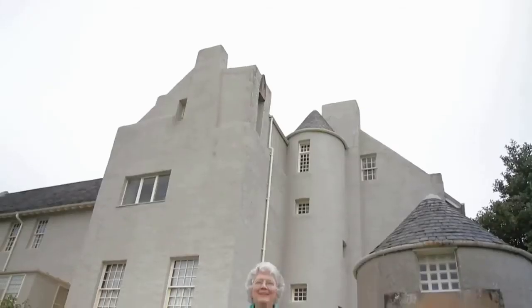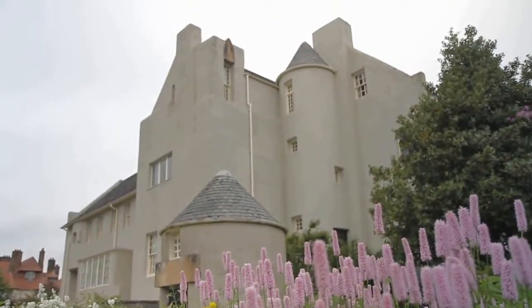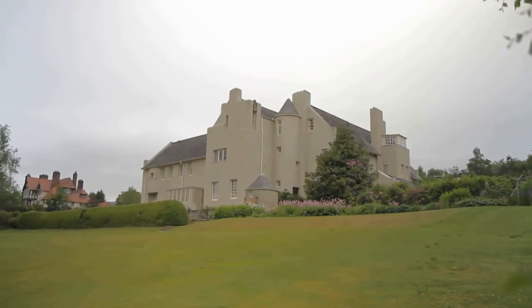And here we are, the Hill House, Charles Rennie Mackintosh's famous domestic masterpiece. It was designed in 1902 and finished in 1903, and it stands high above the hill in Helensburgh, known throughout the world. Visitors come from all over to see this wonderful house, and you couldn't get a more glorious setting.